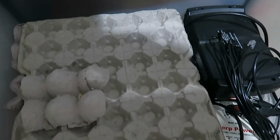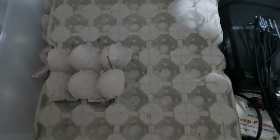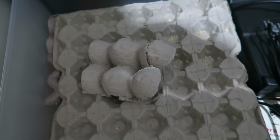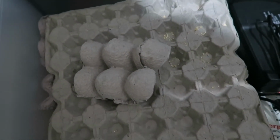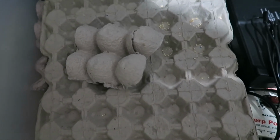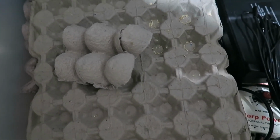Of course, my favorite hides for colubrids, the egg crates, are in here. So I just have a whole bunch stacked up, ready to cut up whenever I'm ready to. Basically, whenever they go to the bathroom in the egg crate, I'm just going to throw the egg crate out and cut up a new one. So it makes it real easy to clean for me. I don't have to deal with cleaning off hides or anything like that. I can pre-cut a whole bunch of them and we're ready to go.